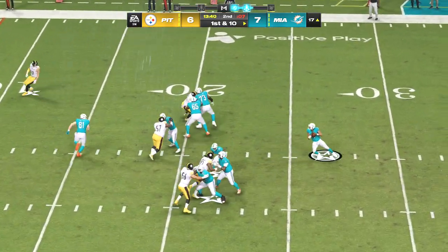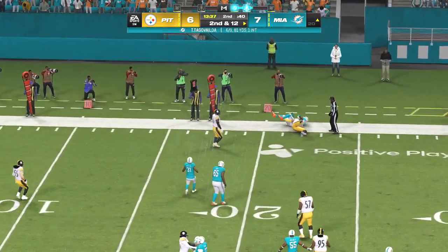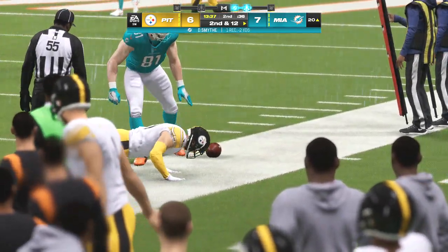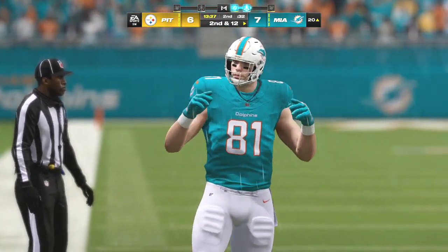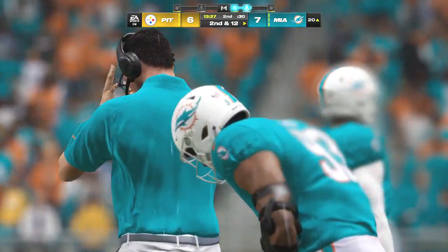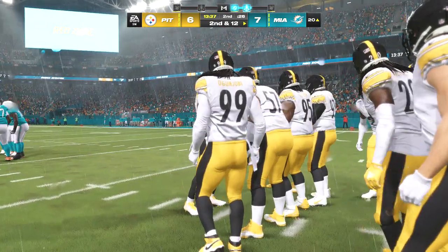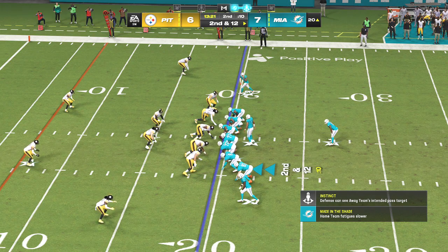Throwing now is Tagovailoa. Completes it to the tight end Smythe. The completion, but they go in the wrong direction. A loss of yards, and now they're dealing with a 2nd and long. We'll put that one in the win column for the defense. Trying to contain tight ends in the passing game is so difficult nowadays, but they did in a big way there. Behind the chain, 2nd and 12.